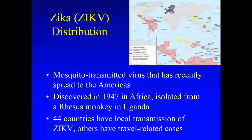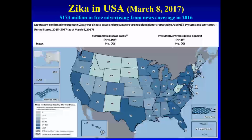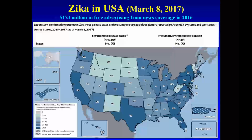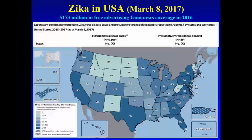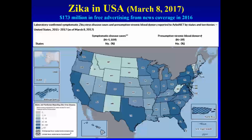And if you look at the world map, you can see that, especially in the Americas, there's an increasing and widespread transmission of Zika that is of concern to everyone. And then if we take a look at Zika in the United States, what I found out was that there was essentially $173 million in free advertising for the pest control industry because of news coverage in 2016. You basically could not turn on a national news channel and not run into some story on Zika. And it didn't matter what state you were in.